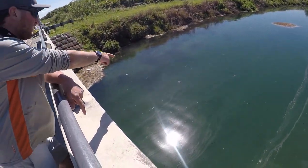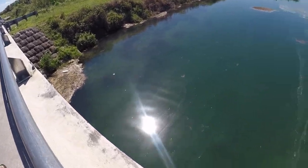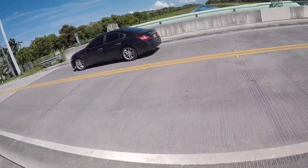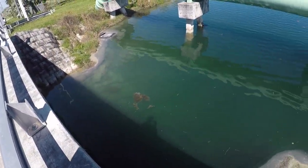There's a peacock right there, dude. Oh yeah, that is a peacock. Yeah. Oh, word. Yeah, that's a peacock. Okay, that's what we like to see. We found a peacock.